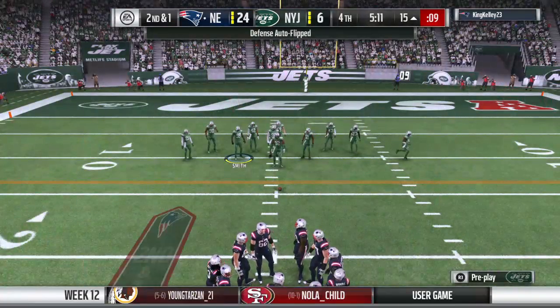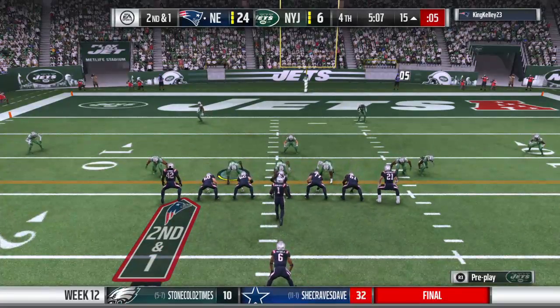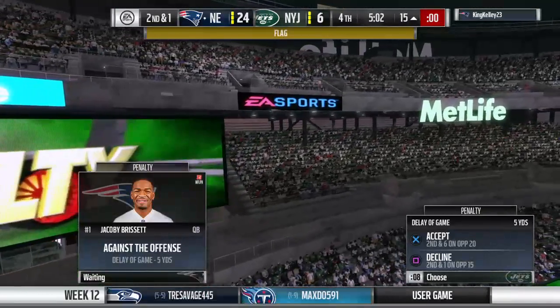But you got to figure now, they're going to see more people stacked up at the line of scrimmage as they try and bleed it out. Let's go. And they're going to take it all the way down and just take the delay.